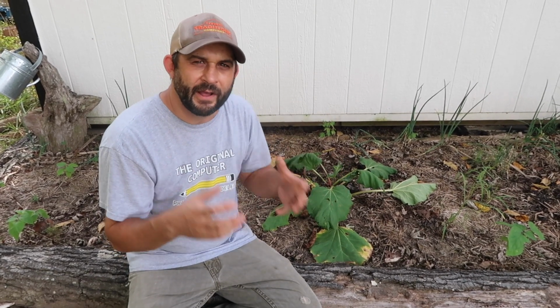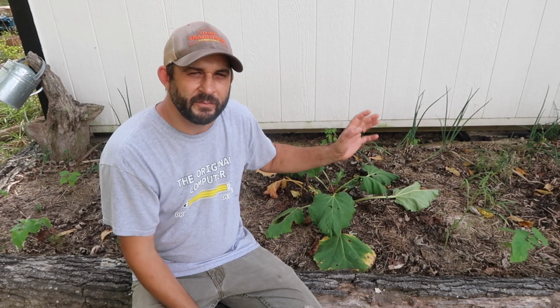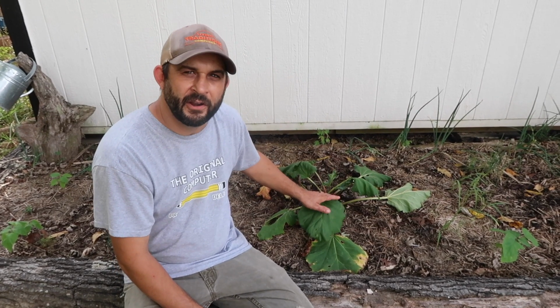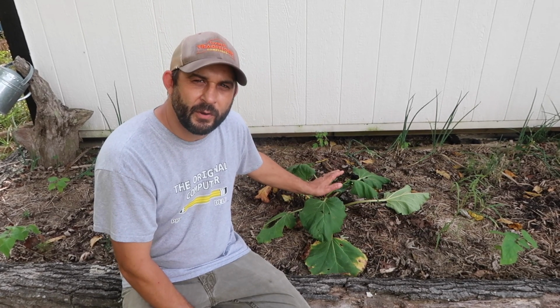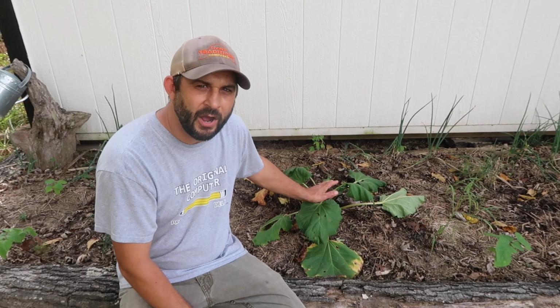Rhubarb, you can buy the roots, and you want to plant those. Rhubarb does need some cold weather. It doesn't do really well in the heat. This is starting to die back now because it's fall time. They actually did pretty well this year. This was the first year we were able to harvest a little bit off of them.